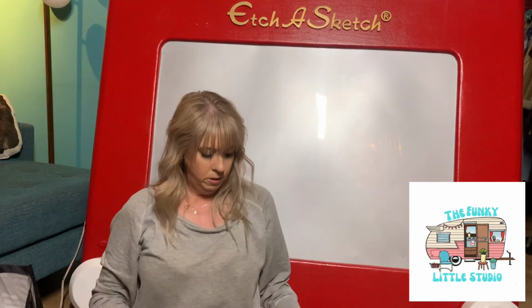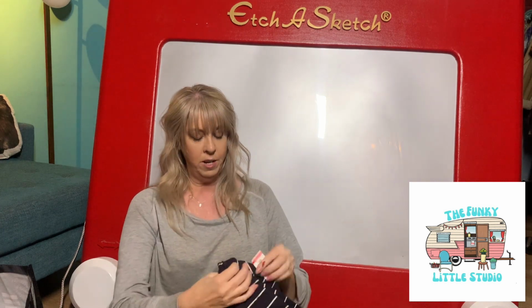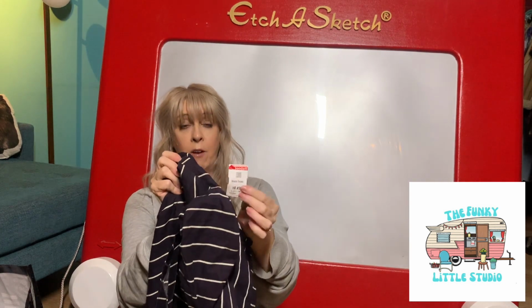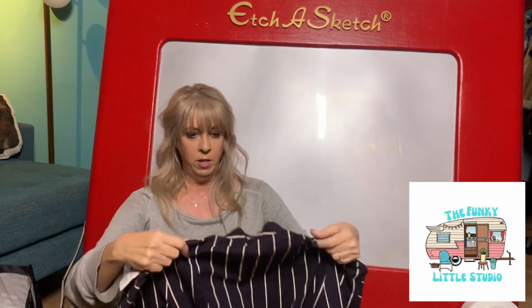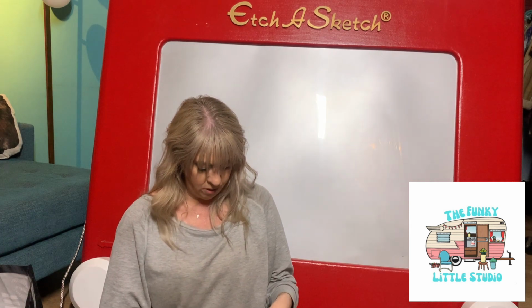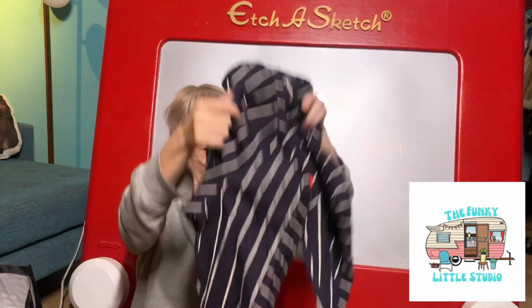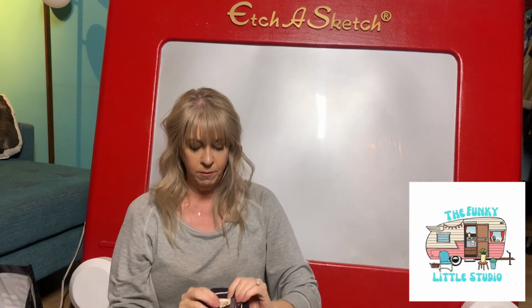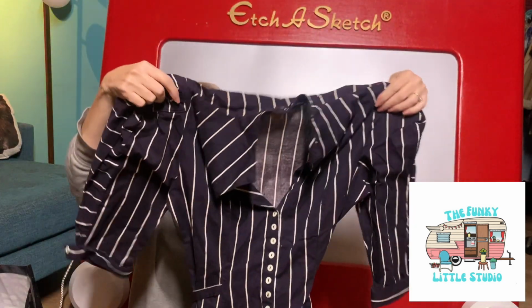All right. This I found at Goodwill. It was $10.49, and it was half off. Red was their half off color. And I'm like, why are you still here? Why did no one pick you up? This is vintage. I don't know the brand. It says it's a size 11, but look at this beauty.